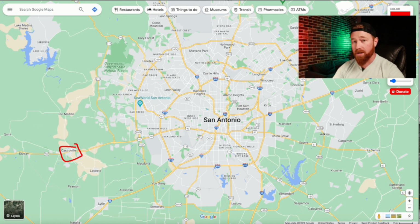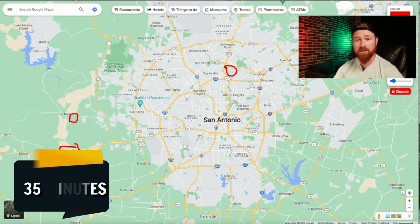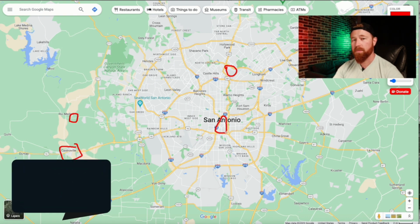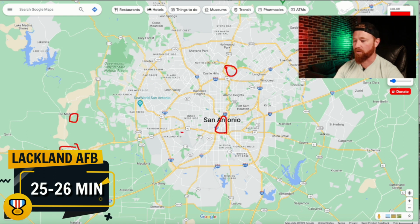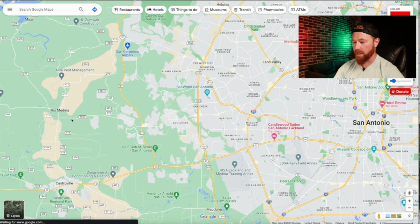Now, Potranco Acres, while it does carry a Castroville address, is gonna be located in this little section way over here. Living out here is gonna put you about 35 minutes away from the airport, which is right up here. It's also gonna put you about 35 minutes away from downtown, which is right over here. And it's gonna put you about 25 to 26 minutes away from Lackland Air Force Base, which is right down here. All right, let's zoom in on this neighborhood a little bit and get a better understanding of the area.